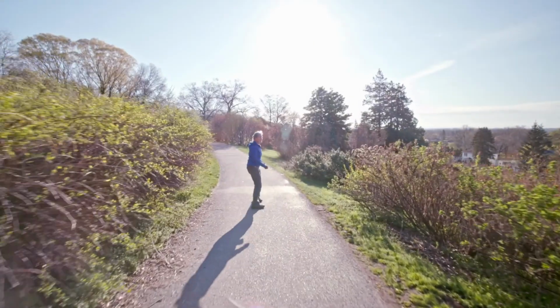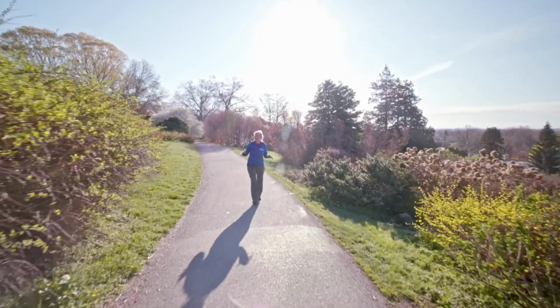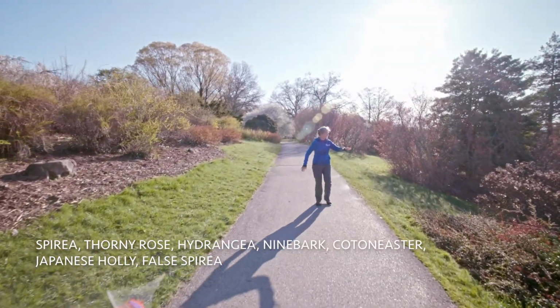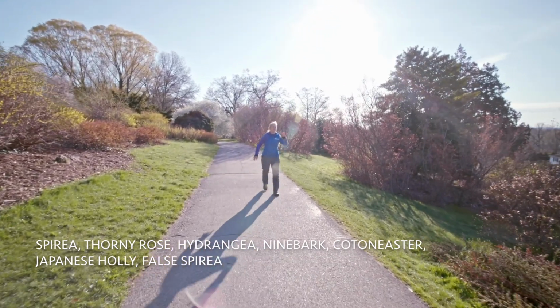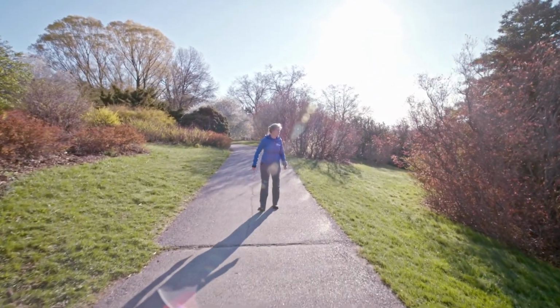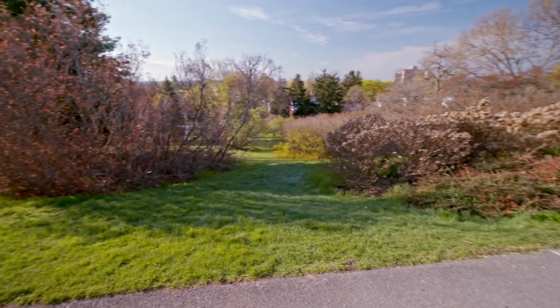So this is the beginning of our shrub collection. It's just starting to leaf out. We have a large collection of spirea, a large collection of the thorny rose, hydrangea, ninebark, cotoneaster, the Japanese ilex, and a huge stand of Sorbaria sorbifolia, which is the false spirea. And those are all still quiet. They're just coming into bloom now.